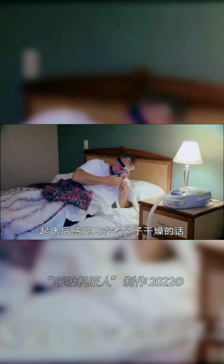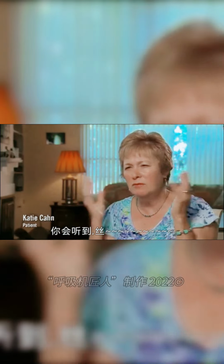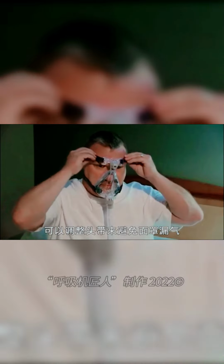It is important for you to know how to correct the most common problems you face with PAP therapy. Waking with a dry mouth or nose is corrected by increasing your humidifier heater setting and checking to be sure that your mask is not leaking. Listen for the leaking. You'll hear the psst. You shouldn't be hearing that sound. Mask leaking can usually be corrected by adjusting the head straps.